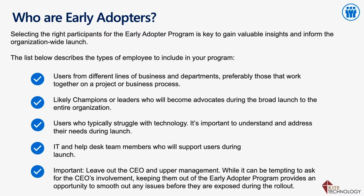It's also really important to get a good gauge on folks that are on each end of the spectrum as far as the early adopters go. You don't just want a bunch of technically competent folks, you want folks on the other end of the spectrum too, folks that are uncomfortable with technology, who might identify where some of your key support areas might be as you roll through change.